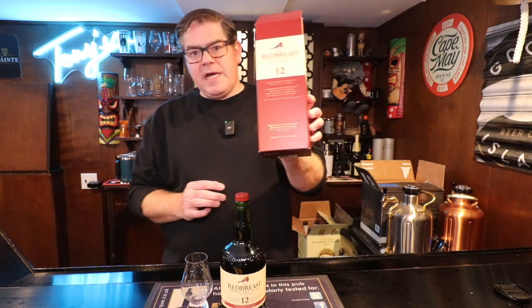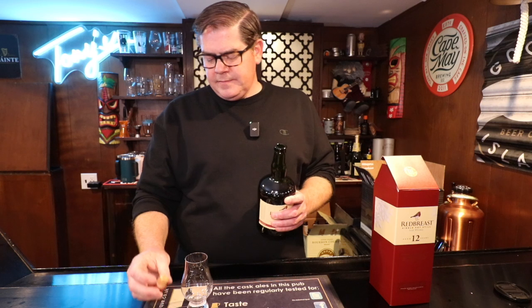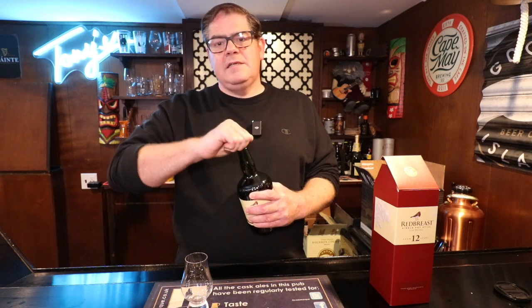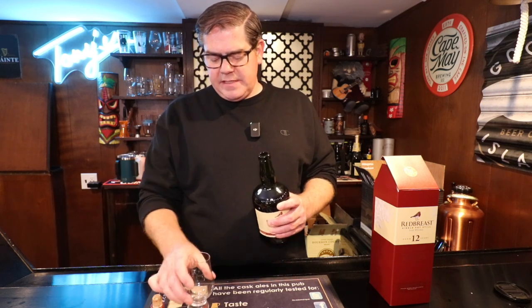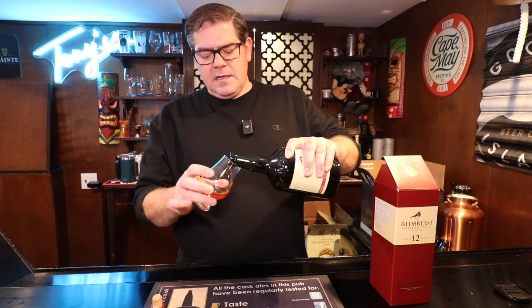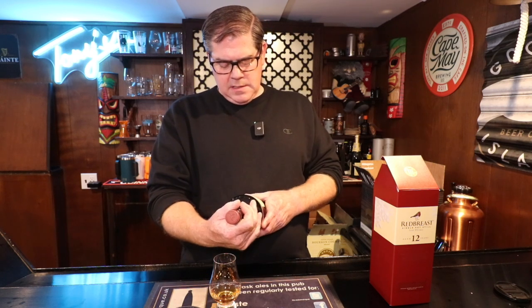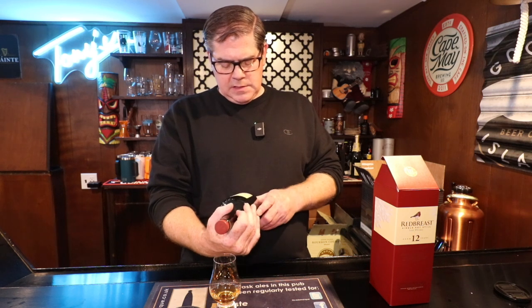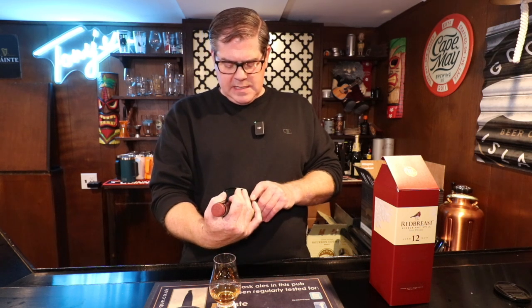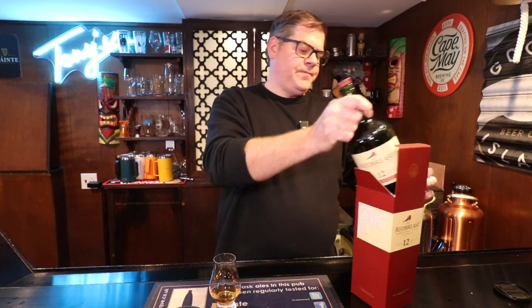So this is the box that it normally comes in, and here is the bottle. Let's open it up. Good cork pull on that. Very pleased. Now, I'm going to give myself a good pour, but not crazy. Now, this is aged 12 years, and it is 40% ABV or 80 proof. Let's check it out and see how it is.